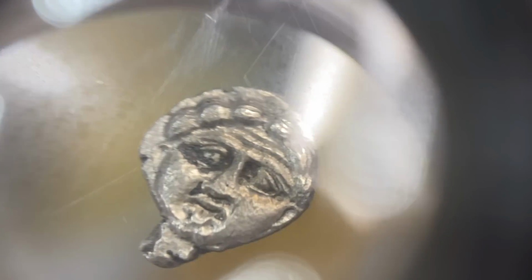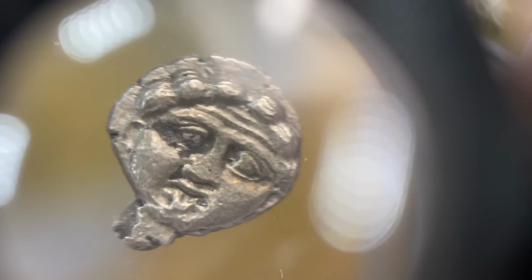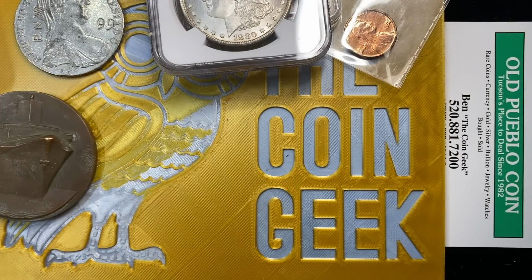And my favorite is the Gorgon head. So this is a Medusa head. Also, that tab makes it look like a mirror. It's probably looking deep into my soul.